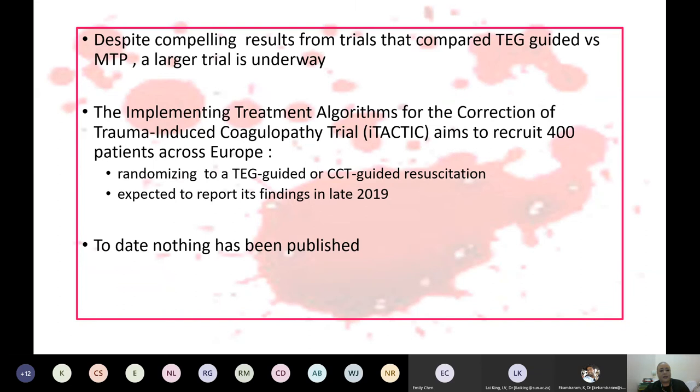Despite compelling results from trials that compared TEG-guided versus standard massive transfusion, there is a larger trial underway. And this is actually a randomized controlled trial, because if you remember, the other one was comparing TEG-guided resuscitation to a historical cohort. This trial is called the ITACTIC trial, the Implementation of Treatment Algorithms for the Correction of Trauma-Induced Coagulopathy trial. They aim to recruit about 400 patients across Europe, randomized to either TEG-guided or conventionally guided resuscitation. They were expected to report their findings in late 2019, but to date, nothing has been published. So we are awaiting that.